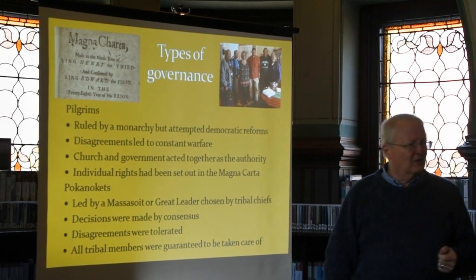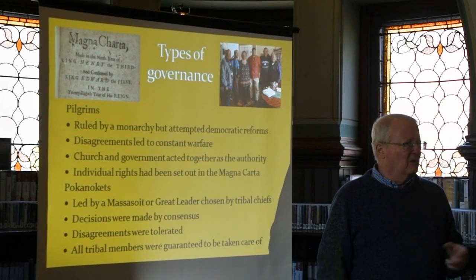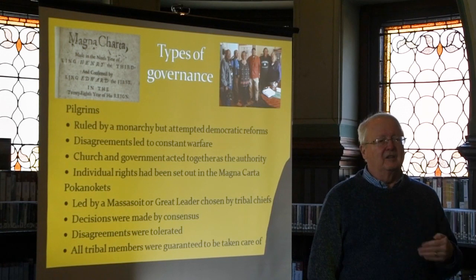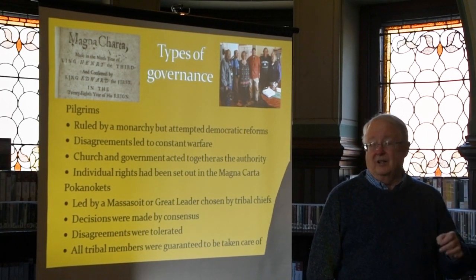Individual rights had been secured a century before in the Magna Carta, but there were many different interpretations of that. It was just a beginning idea of an individual having rights, versus the authority of the church.